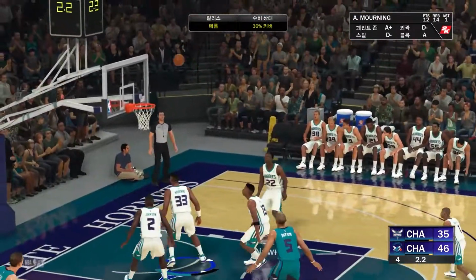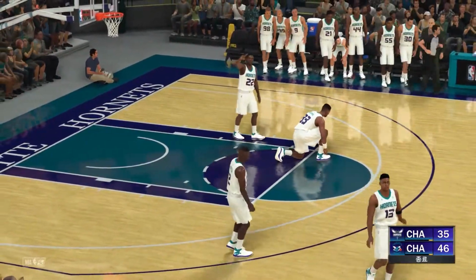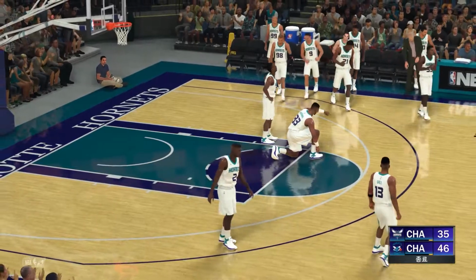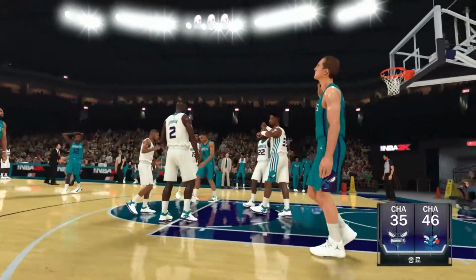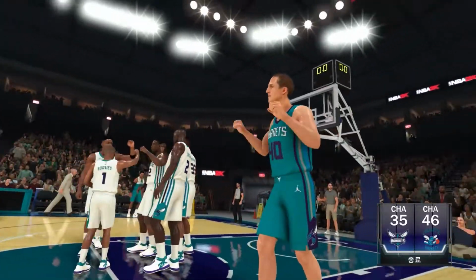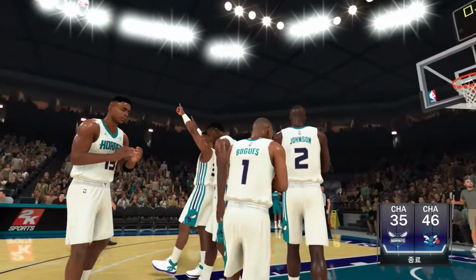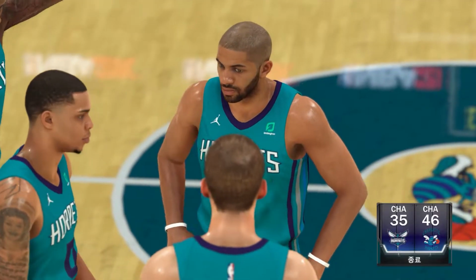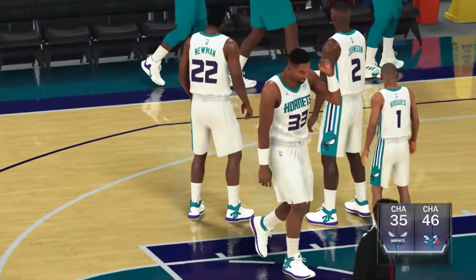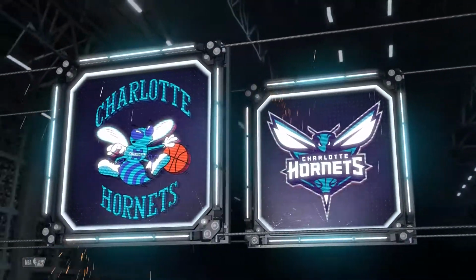Rozier for 3. No good on that one. And so it's the Hornets taking care of business in this one. Some good moments throughout this one, but they have the clear advantage down the stretch. Yeah, I mean, I love the way they executed on both ends of the floor, completely under control for the vast majority of the game. And whenever there was a misstep, they just didn't allow it to fester, and that's why they're going to walk away with the win.